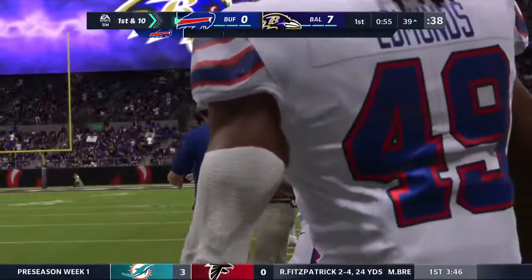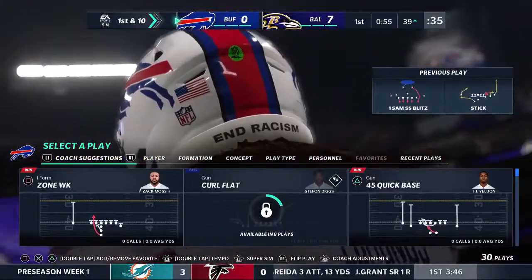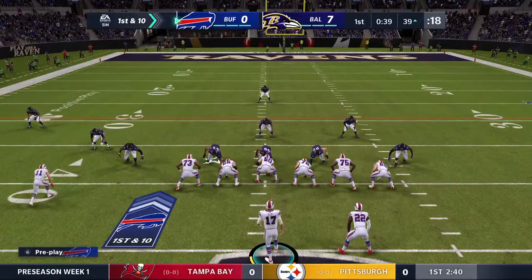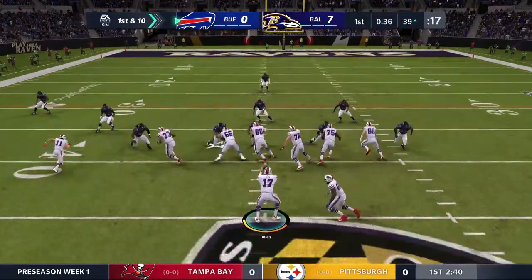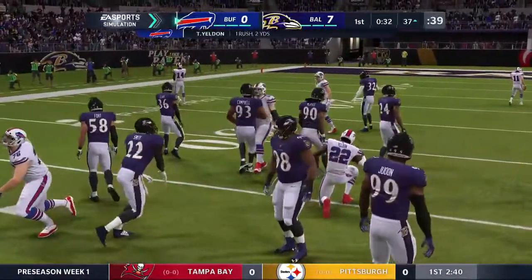A lot of teams against good pass rushing teams want to run the screen 10 to 12 times in a game. 10 more for him on that one. He's been a busy man. It's a first down. They run with a former Jaguar. It's T.J. Yeldon. 2 yards on the carry there.